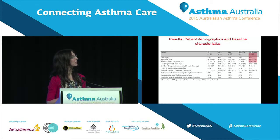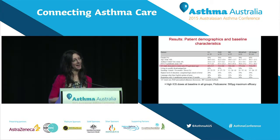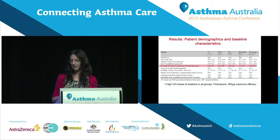And we wanted to enroll patients with a score of 19 or less, which is poorly controlled asthma according to the asthma control test. The other things I wanted to point out that the participants had high doses of inhaled corticosteroids at baseline in all groups. In fact, this is fluticasone equivalent, these figures. You've got 683 micrograms daily and so forth. You can read the rest for yourself. The average was 718. And 500 micrograms would really probably be maximum efficacy for fluticasone. So these are a bit higher, but not uncommon in a community population like this.